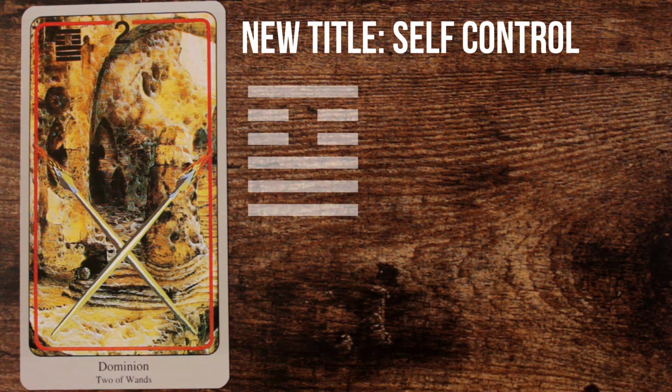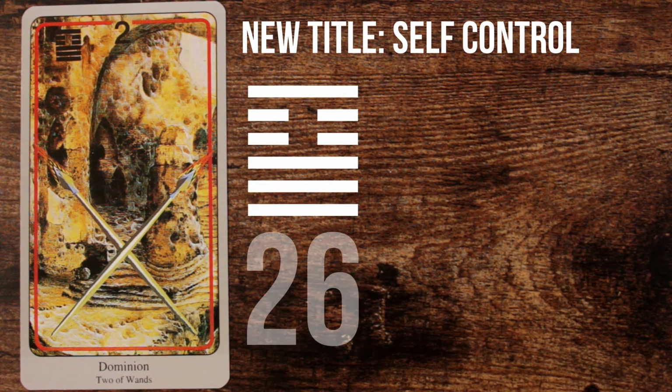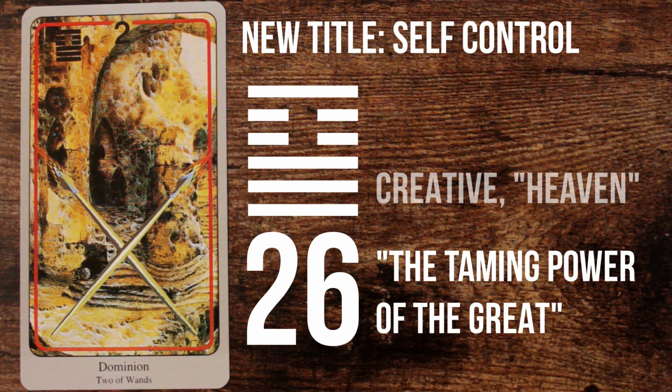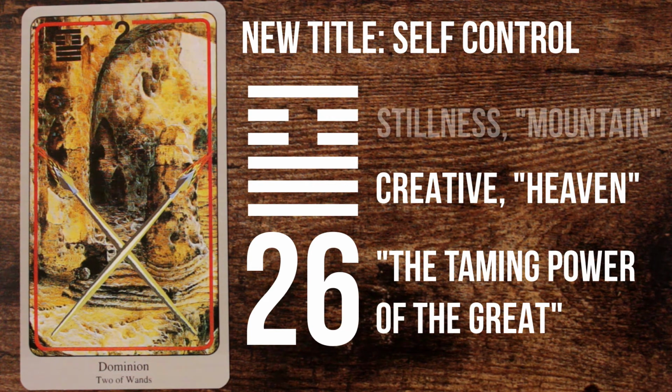The I Ching hexagram here is numbered 26 and titled The Taming Power of the Great. The bottom trigram, all solid lines, represents the creative or heaven, and the upper trigram, 2 broken lines at the bottom, a solid line at the top, represents keeping still or the mountain.